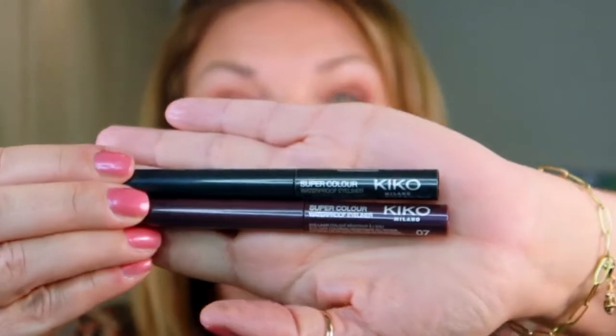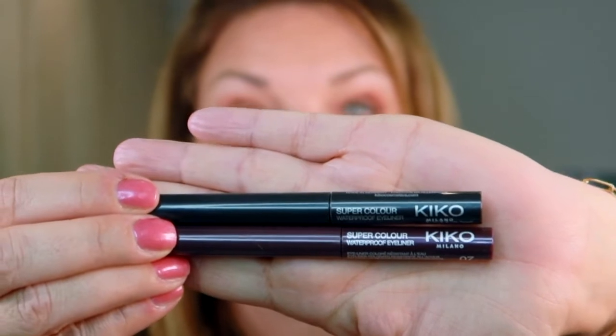Okay, so next up, back to High Street brand Kiko. And I've got two liquid liners here. They are great. And the best thing about them is they don't budge.